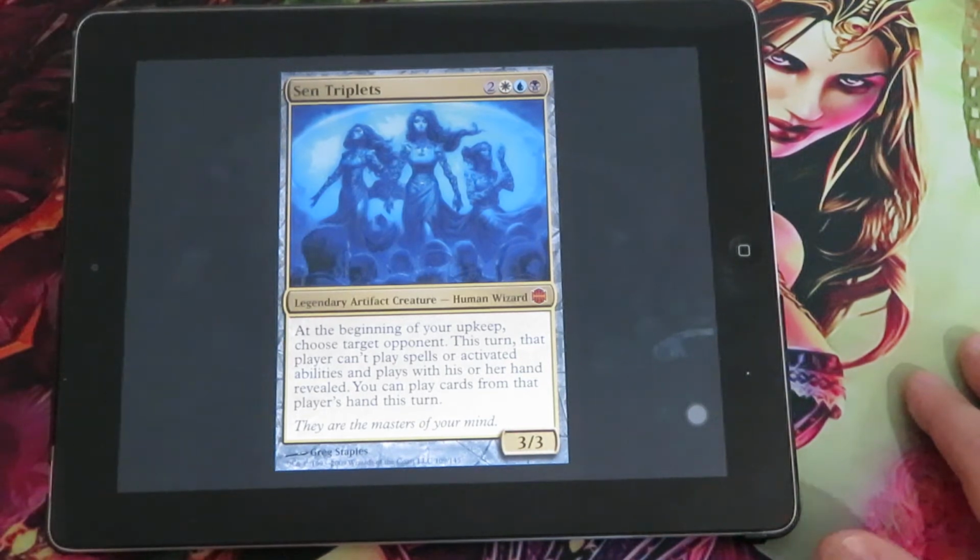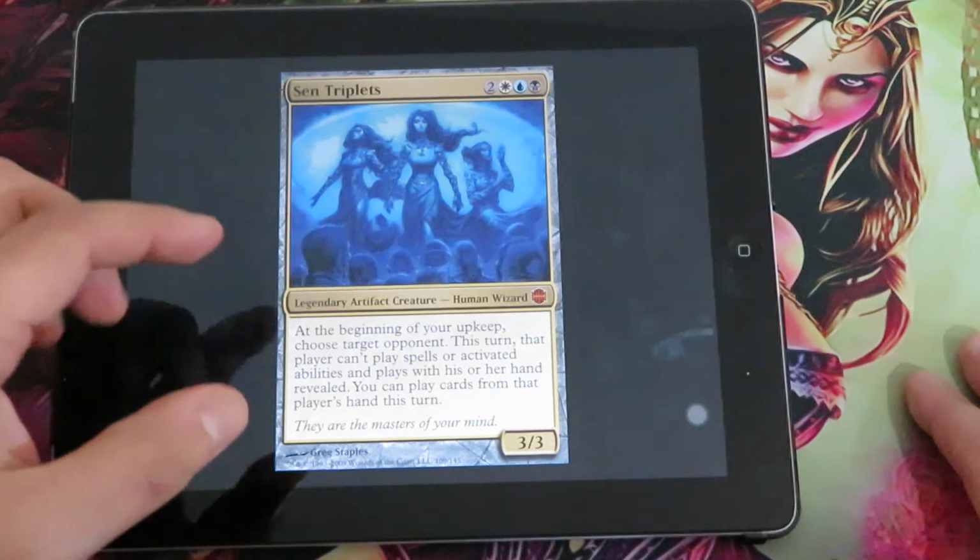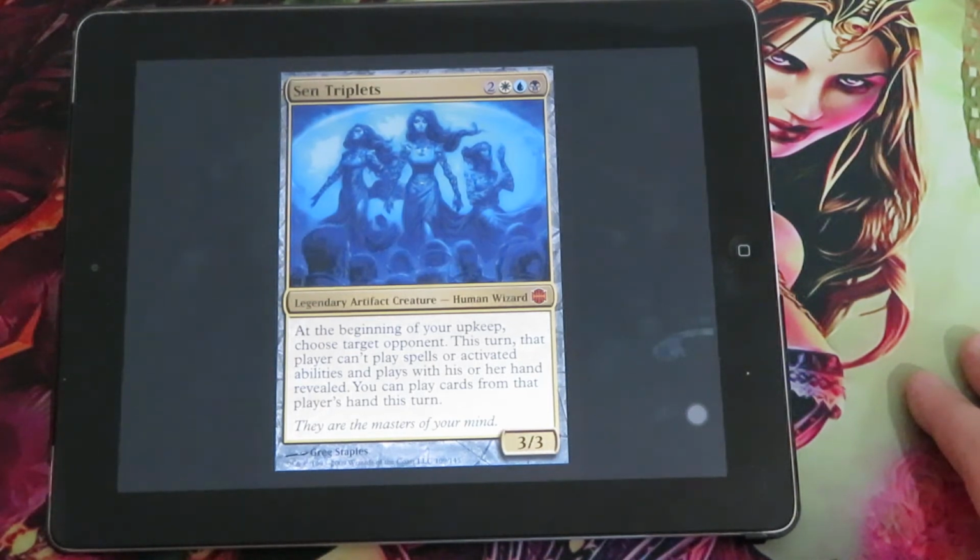But there are more, as I said, there are a lot of reprints coming our way. I think Wizards of the Coast found their goose that laid the golden eggs, and they're going to exploit that goose as much as possible.